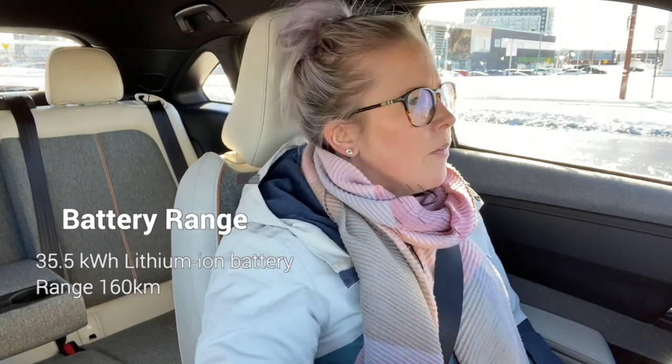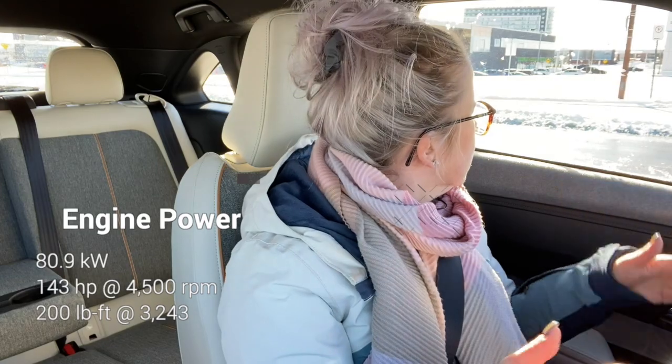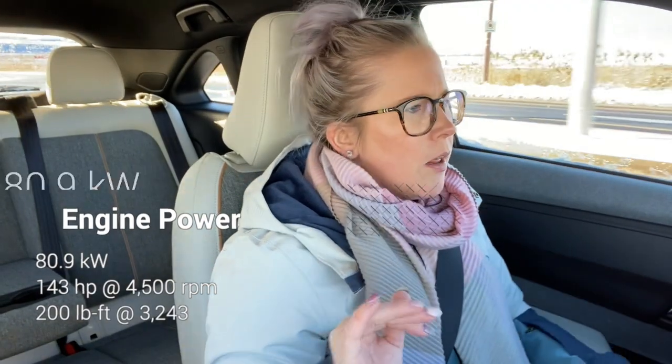And I have 143 horsepower and 200 pound-foot of torque. And of course the e-drive, so one gear. It's kind of like a CVT. There are no gears to shift, it just goes. All right, now we got all that out of the way. You heard me say the range. So 160 to 170.